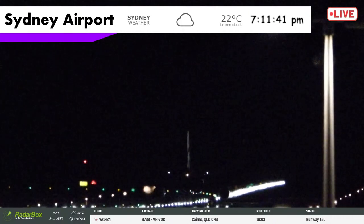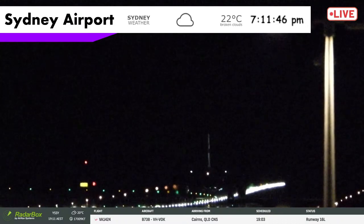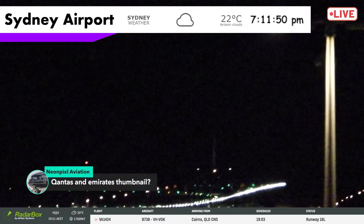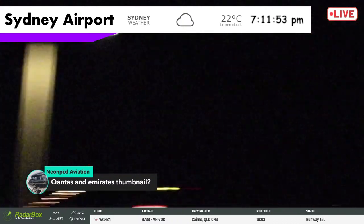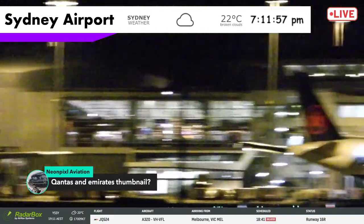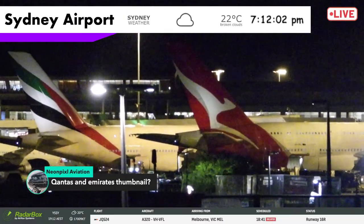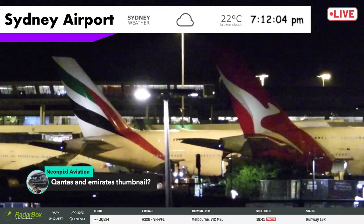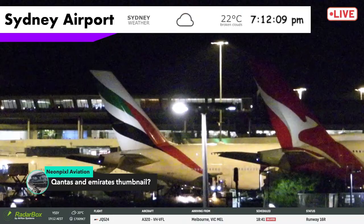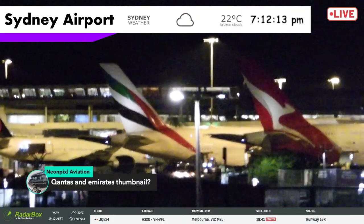Jetstar Airbus A320. Qantas and Emirates thumbnail. Yeah, well, great looking shot, isn't it, of the two Airbus A380 tails. Over here at the international terminal.